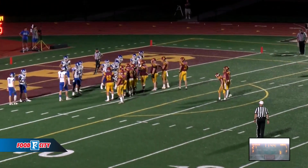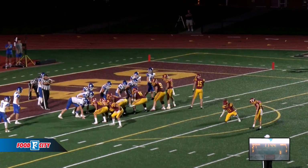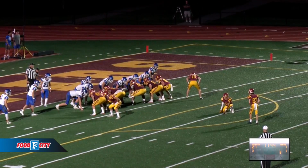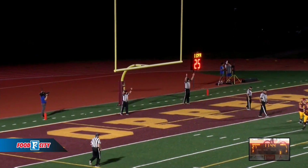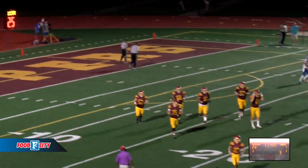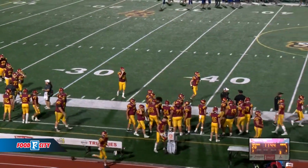Tyler Moon with a 99-yard kick return and a touchdown, 16 seconds into the third quarter. It is Science Hill up 27-6 with the extra point to come by Turin, and the kick is up and right down the middle. 11:44 to play in the third quarter. Science Hill leads 28-7. You're watching Football Friday Night, presented by Food City.